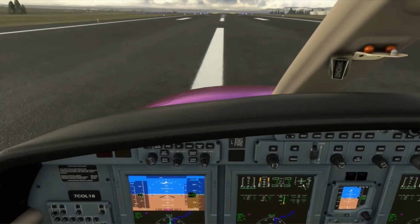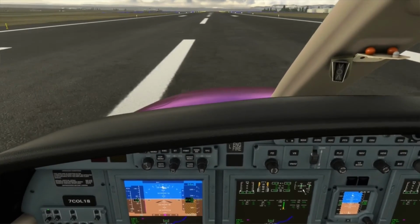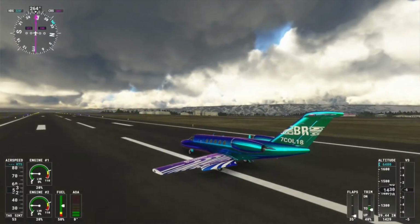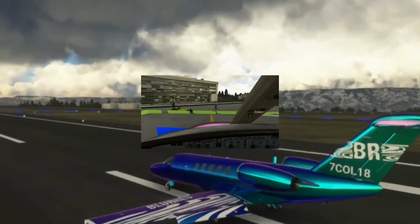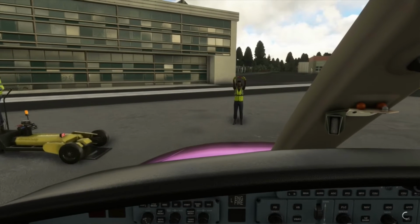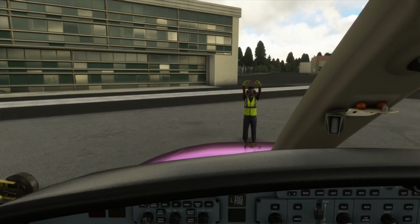Well, I'm not a pro. That's obvious at this point. All right, we're down in Lewiston. Grab a smaller plane and head up to Moscow.